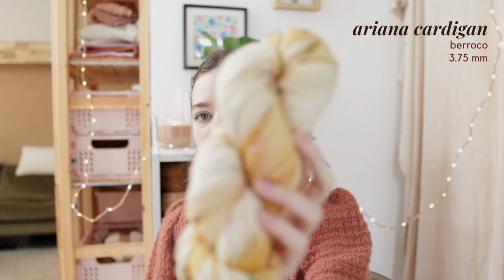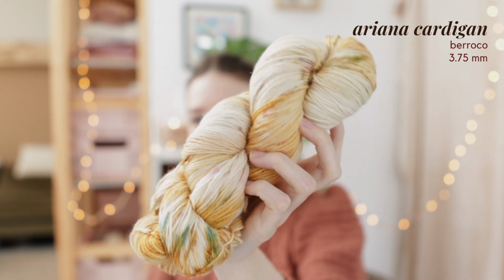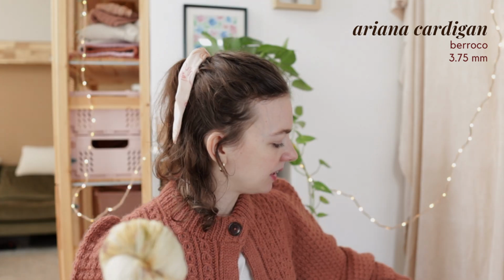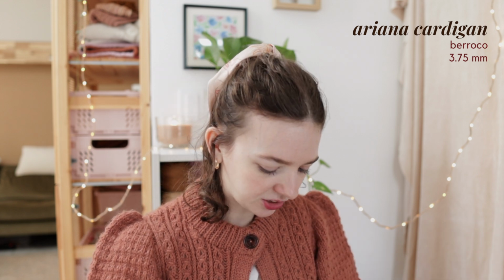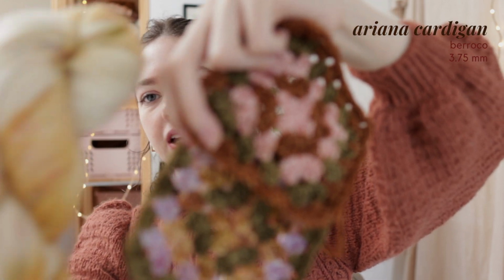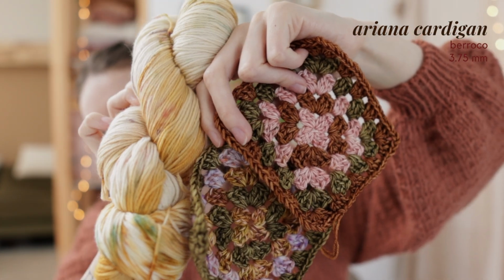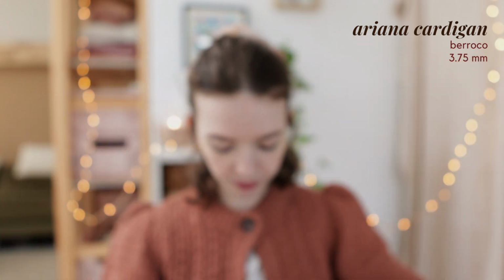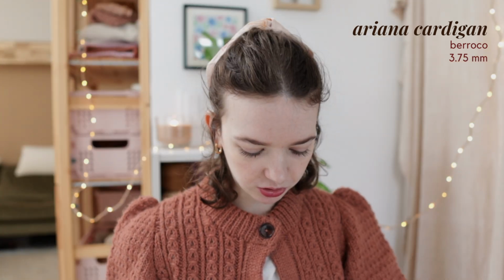I am also considering adding this one of my hand-dyed yarn in there. I'm keeping one for myself, so there's still one in the shop in case you want to match with me. Because I think this could be quite a nice match as well. Let me show you. So we have these. And then with this, I think that could maybe make it a little bit more springy and light. I'm not sure. But maybe that's what I'm going to do.